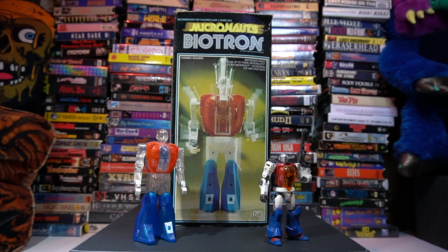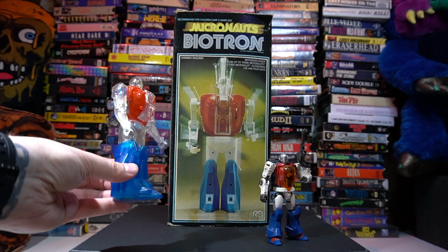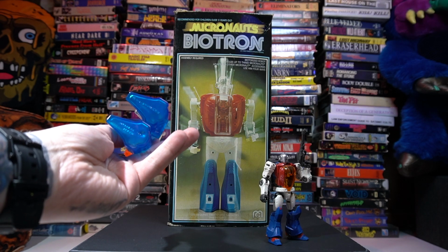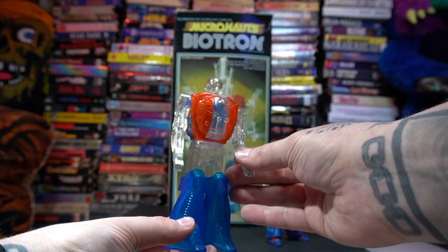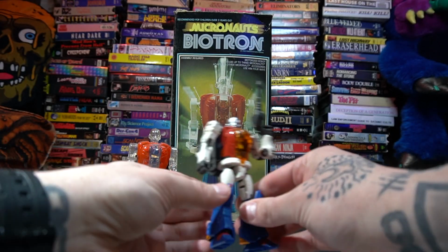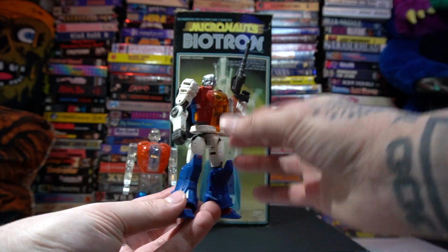As you can see here, I have some small versions. We have a Sofubi version of Biotron, with the little Takara stamp on the foot there. So that's pretty cool, I really like this. And the clear one is also really awesome. And then I also have this third-party, hyper-articulated version of Biotron. Kind of tough to see.